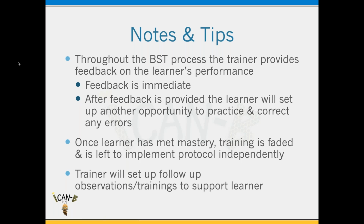So, notes and tips. Throughout the BST process, the trainer provides feedback on the learner's performance. So the focus is the learner's performance, nothing personal. Once again, one of the biggest tips I give you guys is to be very, very clear as to what you're trying to teach. Before you start saying anything or navigating through the process of trying to provide feedback or implementing the BST model, know what you're going to teach, okay?